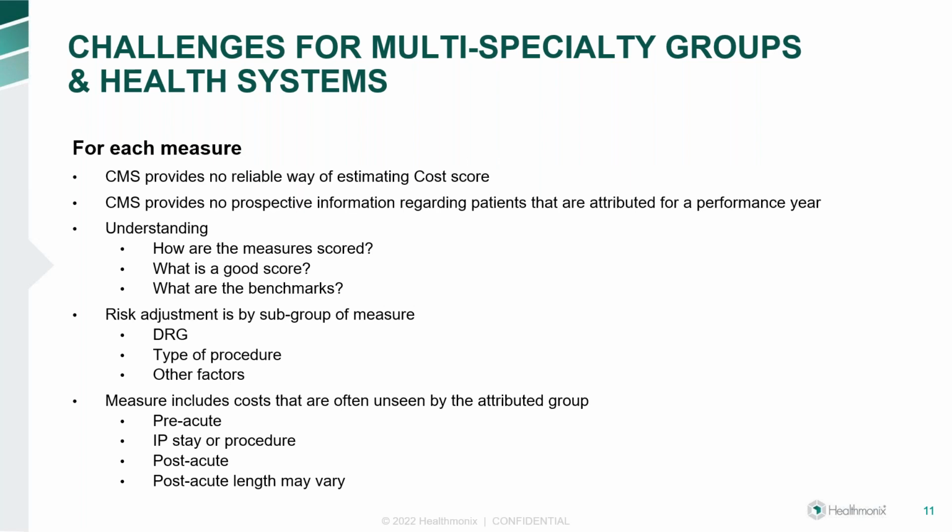For each measure, CMS is providing no reliable way of estimating your cost score. They haven't given us a thing.